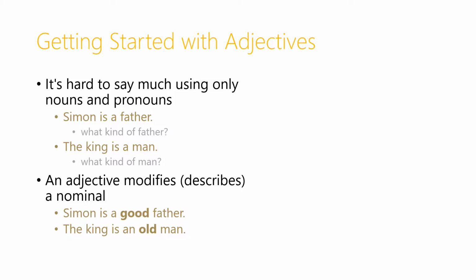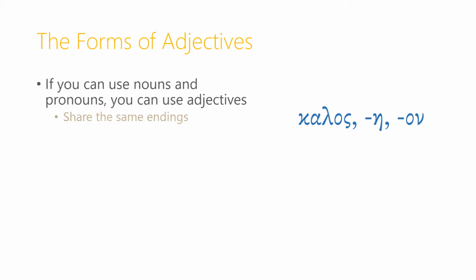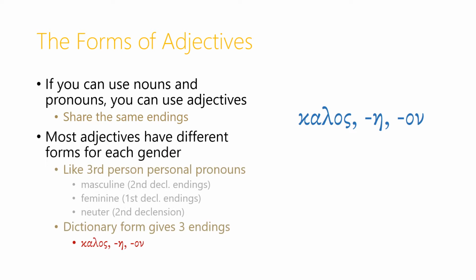Simon is a good father. Good is the adjective, telling us more about, modifying, the father. The king is an old man. Old is an adjective, modifying man, telling us more about what the man is like. If you can use nouns and pronouns, then you can use adjectives, because they share the same endings, so there's very little new to learn here.